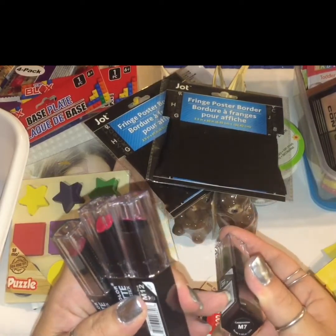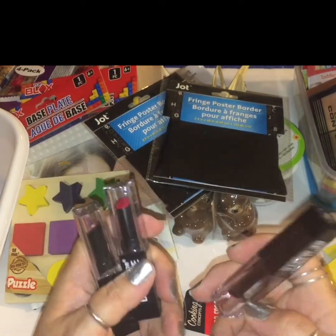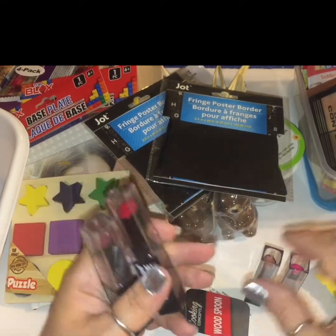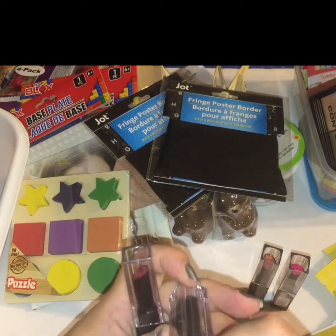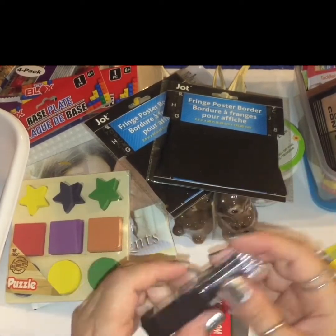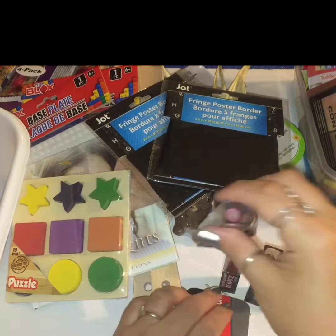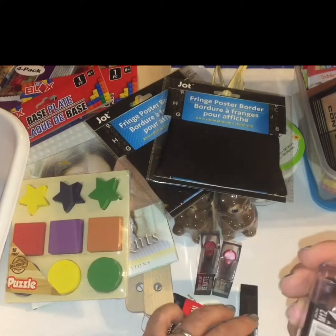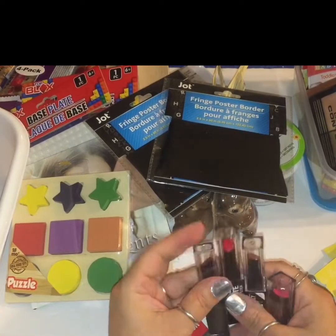This one is M7, and the color is Cappuccino. This one is M8, and it's Ultra Pink. This one is called, ooh, I can't even see, Fire. And then M9 is Maroon. Maroon, Fire, Cappuccino, and what did I say this one was? Ultra Pink. So those were the 4 colors that I was able to score.